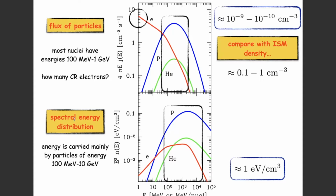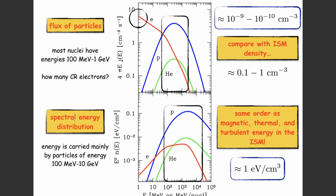Now, of course, if you compare the number density with the number density of the ISM, it's ridiculously small. But if you compare the energy density with the energy density of the other components in the ISM, magnetic field, turbulent motion, and so on, they are all in equipartition. So it means that cosmic rays are an important ingredient in the interstellar medium, even if their density is virtually negligible.